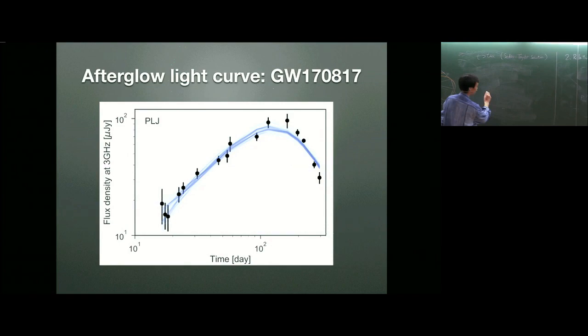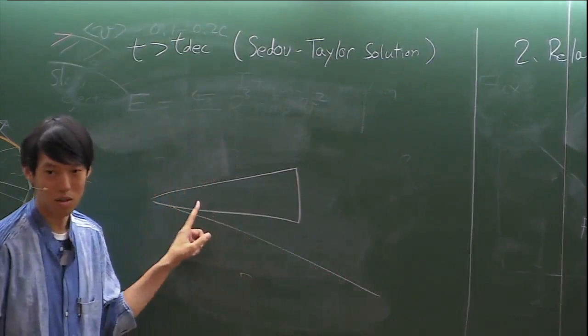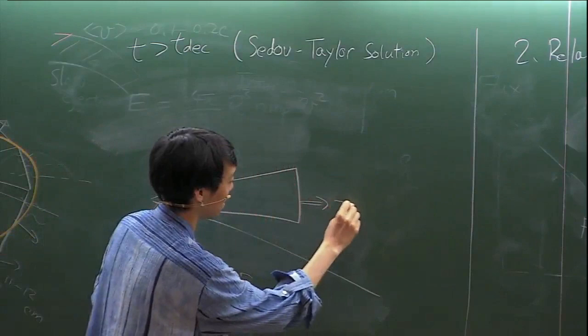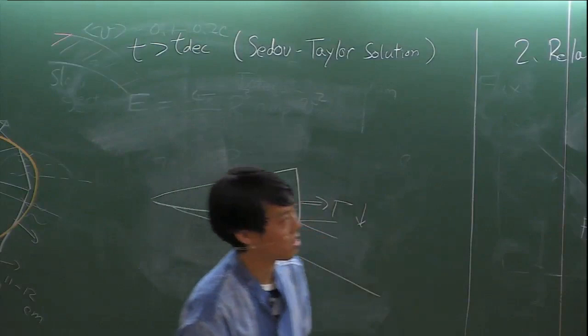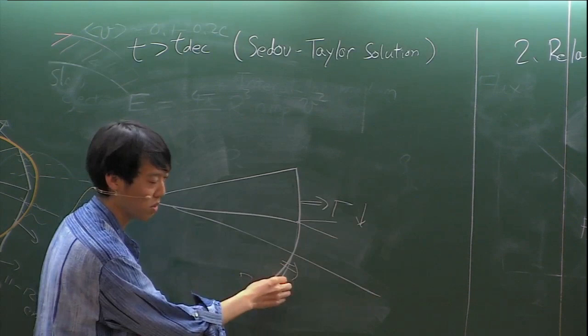If you have only a jet, and you're looking at it from some viewing angle, initially you see almost nothing. Then the jet slows down, the Lorentz factor gamma decreases, and initially the beaming cone is very narrow, but as it slows down, you see more. So in this case, what you expect is not a slow rise, but a sudden rise. This is the pure jet case. But we see a gradual rise, which means we see some structure, maybe lower Lorentz factor, lower energy material, that initially produces the afterglow, and in the end, at the peak here, we start to see the jet.